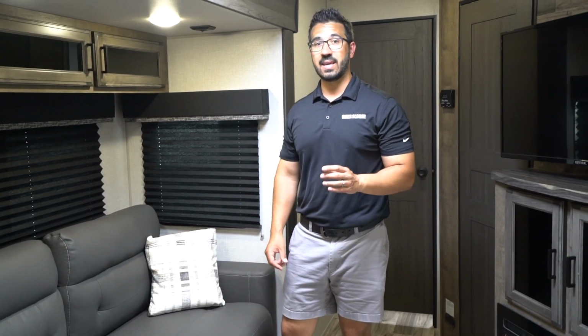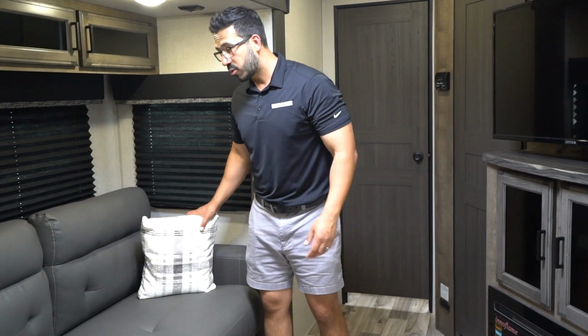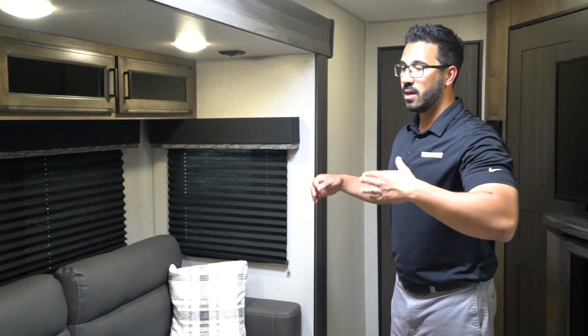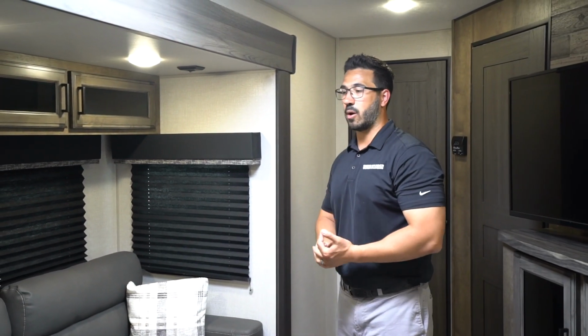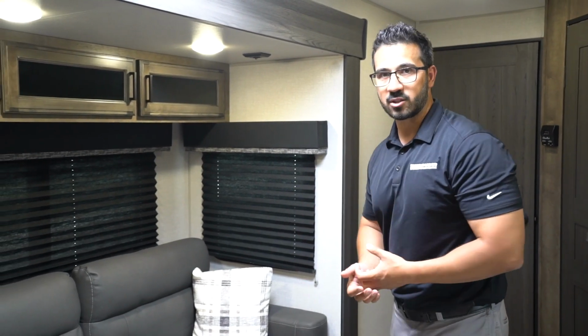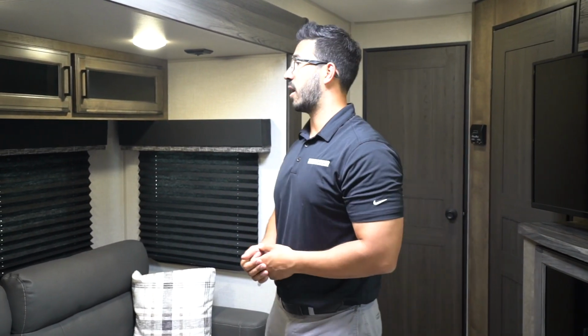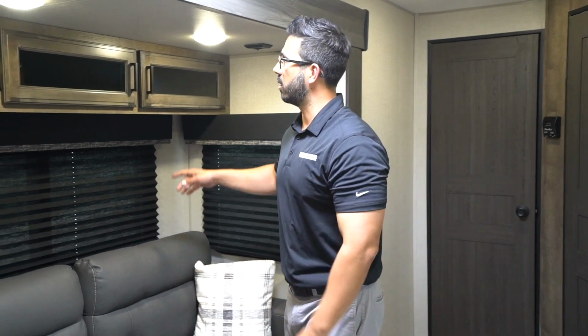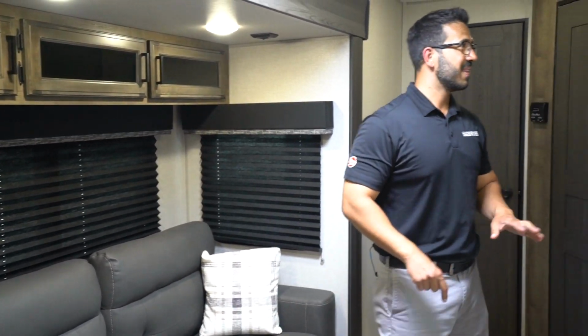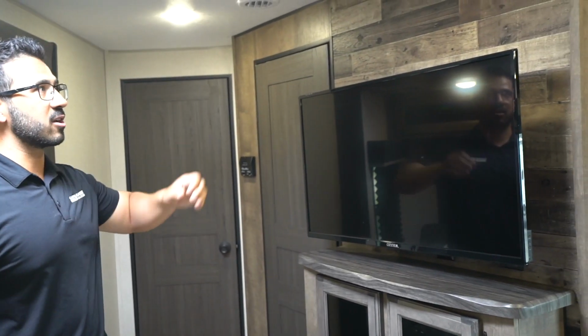Another big thing for me, again, I talk about the little touches. The throw pillows. I really like the style of these throw pillows. I know that's a ridiculous thing to say when you're RV shopping, but something like this, I don't have to go out and find something that's going to coordinate with colors. They've already done it for me. It's one of those little touches a lot of manufacturers don't put into their RV, and I like it. I like when they do it. Storage across the top. I should say I like when they do it well. How's that? And speaking of doing it well, let's take a look at the entertainment center.